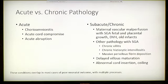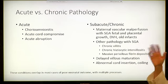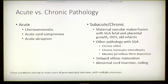So a lot of times we try, and I know this has been tried in the past, to associate neurologic injury with chronic processes versus acute processes. With chronic processes, you get the basal ganglia, thalamic injury, versus acute, you get the white matter watershed. That's not always sorted out well in studies. Acute processes are what we talked about: chorioamnionitis, certainly an acute cord compromise, that's acute, an abruption, that's acute.